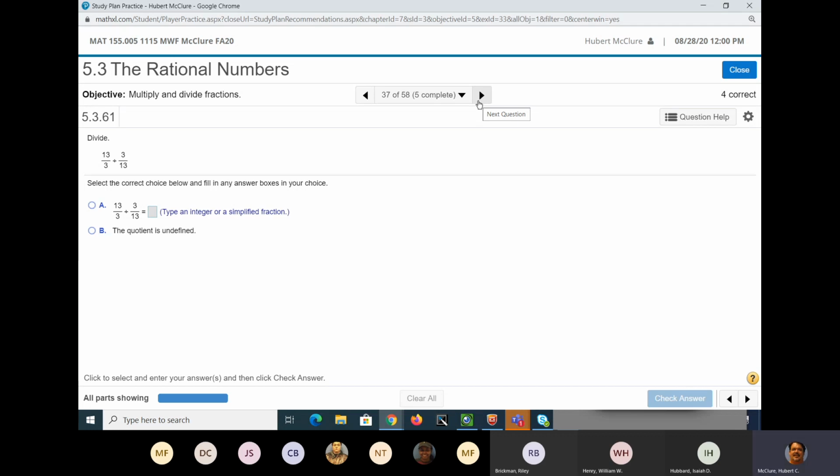Now, some of y'all noticed that I didn't change that to a mixed number. Why? Mixed numbers are only used for units of measure.